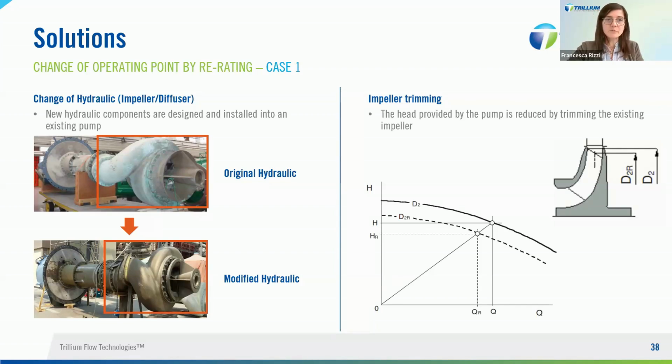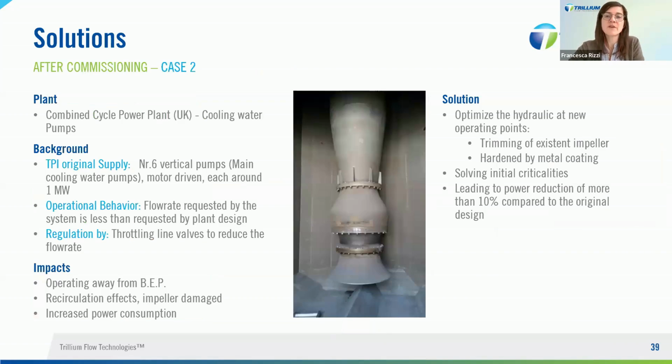The last case that we consider is related to 6 vertical BS1 cooling water pumps installed in a combined cycle power plant in the UK. Operating flow rate requested by the system is less than those requested at the design stage. So throttling valves regulated the flow, decreasing it. The consequences of this operation were running away from the best efficiency point and recirculation effects and so impellers damaging.